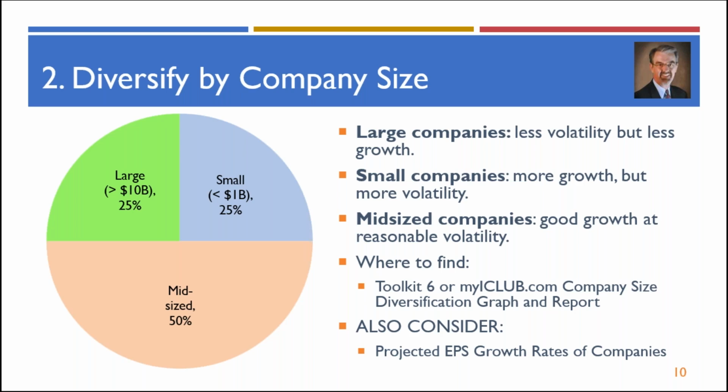So if you have a portfolio loaded with 7, 8, 9% growing companies, the chances that you're going to outperform the broader market are pretty slim. And that might be fine for you based on your risk tolerance and objectives. But we like to give ourselves every opportunity at outperforming the market.